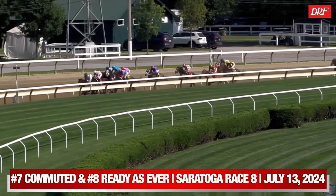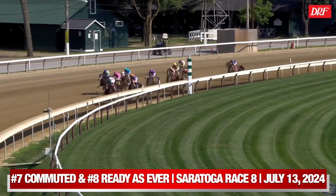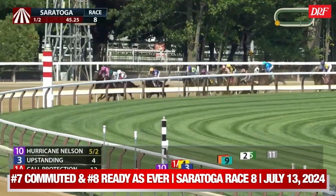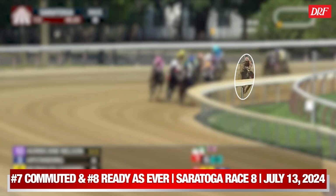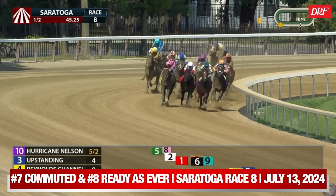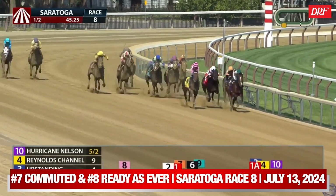Commuted has gotten back into position along the rail. He's naturally a closing type, but his jockey, Brian Hernandez Jr., just rides him very conservatively from this point of the race on. And I wonder if something went wrong at the start for this horse, and maybe he just didn't feel like he really wanted to ask this horse for a full effort after that, because he really just never gets in gear.